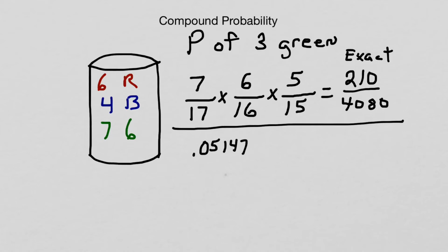You multiply that by 100. It's going to give you 5.147. Okay, but it wants to know the tenths of a percent, and this is percent now. You multiply it by 100, so it's a percent. So by the tenths of a percent, the answer is going to be 5.1%.